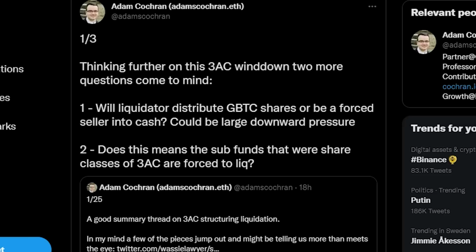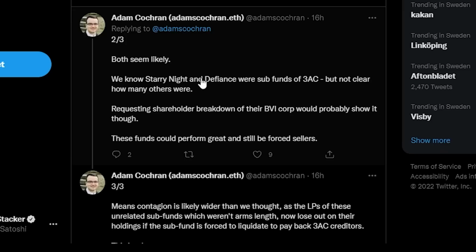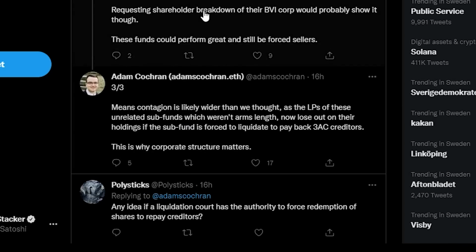Also, we know that 3 Arrows Capital had different funds. So one of them was Defiance, the other one was Starry Night. And these were connected to 3 Arrows Capital. And are they going to have to dump their holdings as well, even though these are probably very profitable? At least they were in 2021 and 2020. Everyone wanted to get into the same projects Defiance were getting into. They were seen as the kind of VC poster boy in the pre-sale market. But yeah, maybe not anymore, as they were heavily connected to 3 Arrows Capital. But we do not know if they are going to have to liquidate their assets or not. Well, in that case, we could see some more downwards pressure as a result of that.